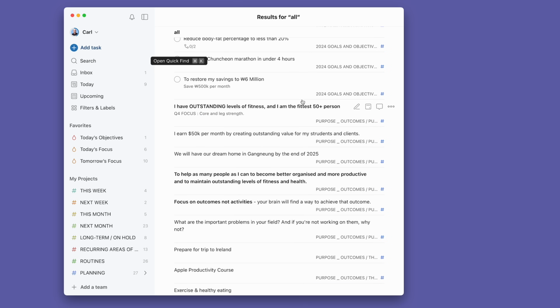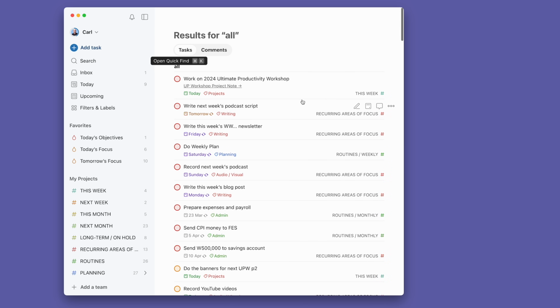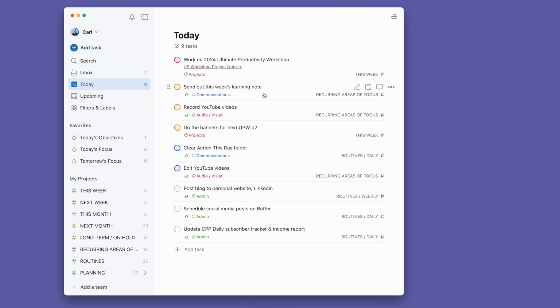Now, in the Franklin Planner, you could see instantly when you opened up your day if you were overwhelmed because you'd have too many tasks and then you could move them off. The way that you can do it in Todoist, as I say, is you can actually group things by label.